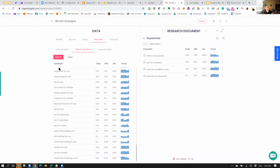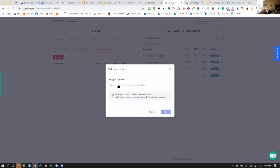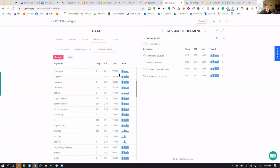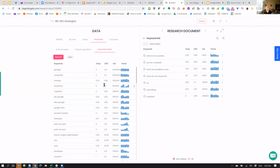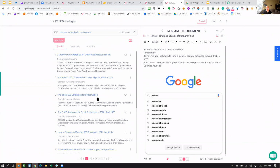By the way, for the first search on popular questions, it comes free. For subsequent searches, if you want to do more, it will be credit based. Same for keyword ideas. Let's say I do the same for SEO and start looking for keyword ideas related to SEO, the first run you'll get for free. For subsequent searches, it will be paid with credits. So you have your top 100 search results.